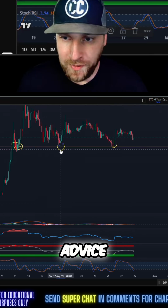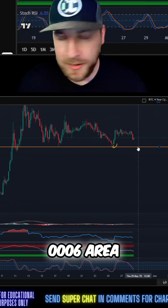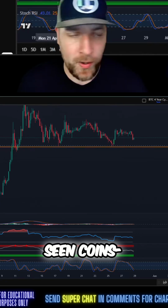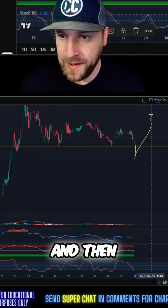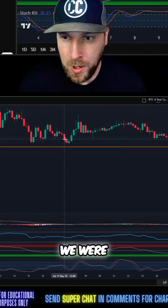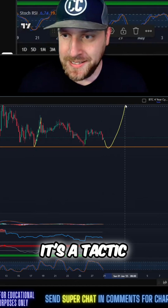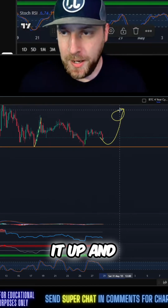Not financial advice, but just putting a buy-in order at that 0006 area might not be a bad decision, because I've seen coins like this that see a quick wick down there and then they start rallying. For example, you can kind of see Toshi's already done that before. We were good right here. We threw a quick wick down and started rallying back up to the upside. It's a tactic they use: liquidate shorts, get people to sell, and then they buy it up and then it starts rallying.